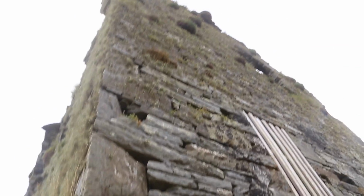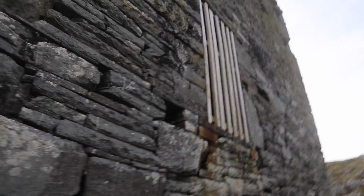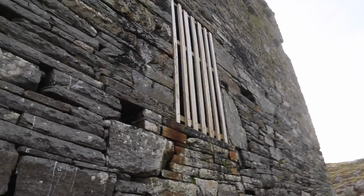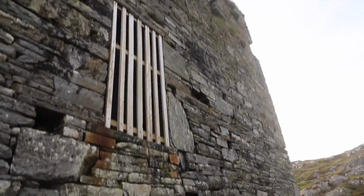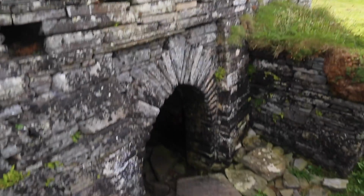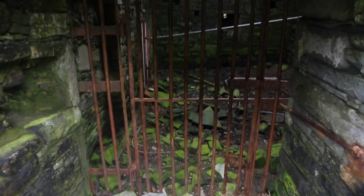And I'm standing up here near the top of the big castle, but if you look up here, it's really high. Now this entranceway has been fenced off by the landowners perhaps, but if we look down here, there's an archway underneath that we can go down into. So make our way down across these stones, very unstable. We can make our way in here.